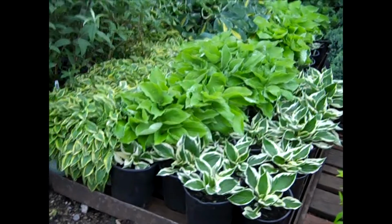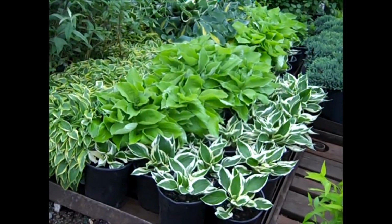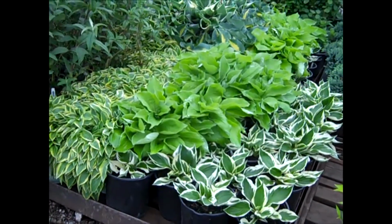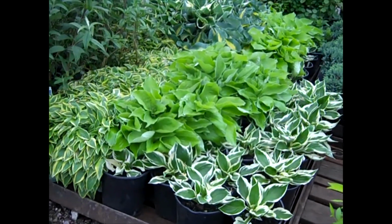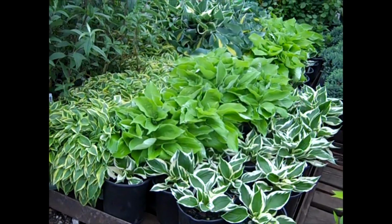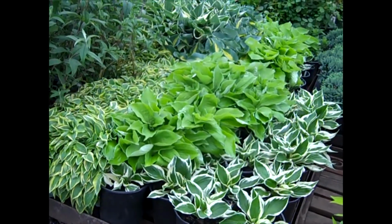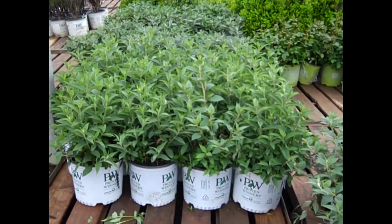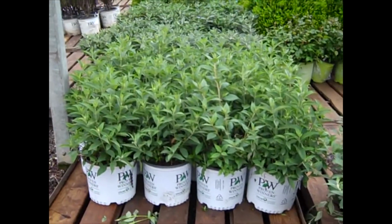Hostas are all up and looking good. I mean, geez, I don't know how many varieties we have to give you all shapes, sizes, and colors. Be sure to get with our team and get your hosta in, because these are just hardy, very exciting colors and shapes for that shade garden. And again, we do have Buddleja coming in. These are all our Proven Winners selections here, and they're going to really start to shine in the weeks ahead.